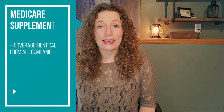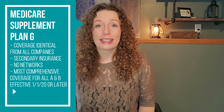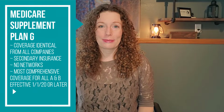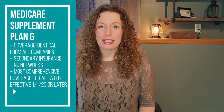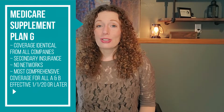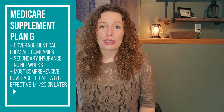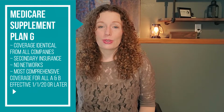Medicare Supplement, also known as Medigap coverage, is standardized by law. So a Plan G from any insurance company will have exactly the same benefits. Medicare Parts A and B are your primary health insurance. Medicare Supplements are secondary insurance. With standard Medicare Supplements, there are no networks, so you are free to see any doctor or medical provider who accepts Medicare. Plan G is the most comprehensive Medicare supplement that can be purchased by anyone who enrolled in Medicare on or after January 1st, 2020.